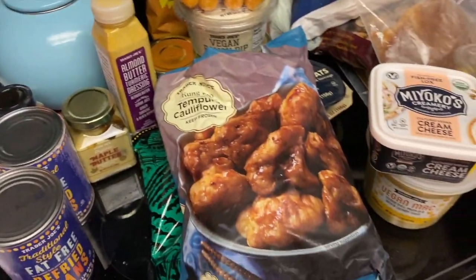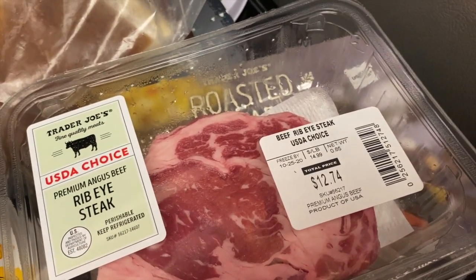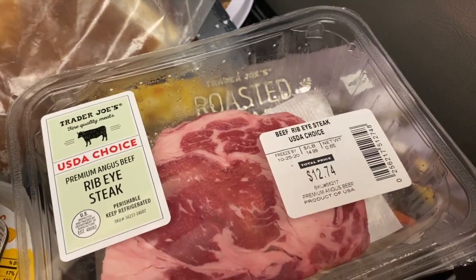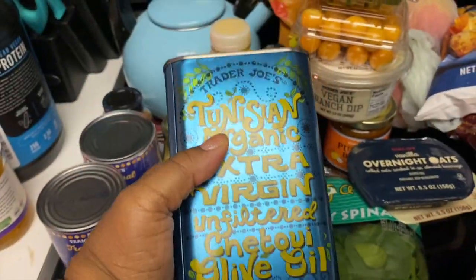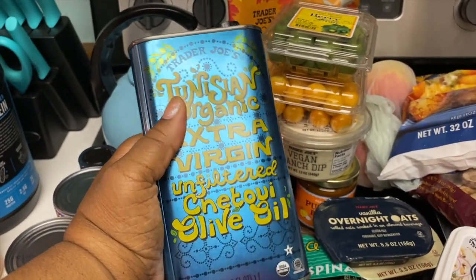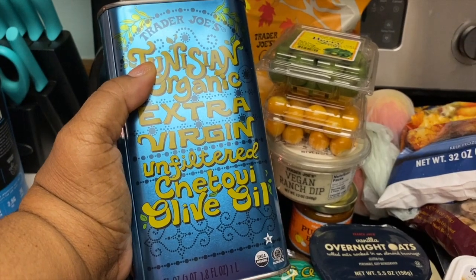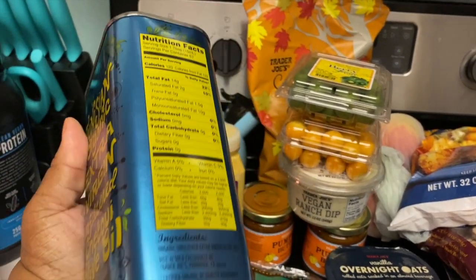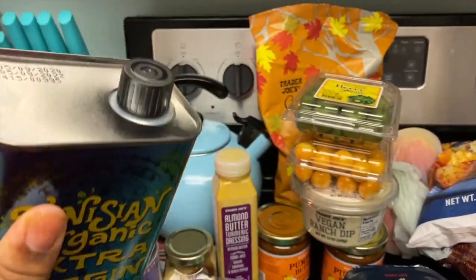And another thing that I love about Trader Joe's, all this food, guys, and keep in mind, this steak, I mean, dang, I forgot how expensive it is to be a meat eater. Oh, and I forgot this. A lot of the cost was this big, huge Tuscan organic, extra virgin, unfiltered olive oil. Apparently this olive oil is amazing. It's huge. This costs $9.